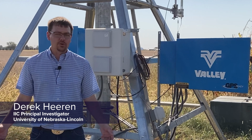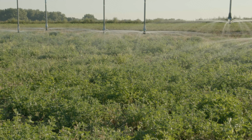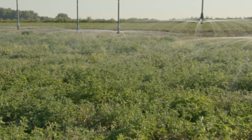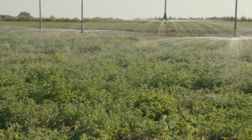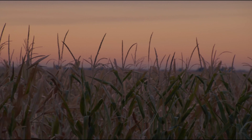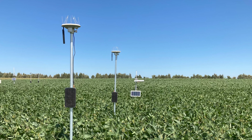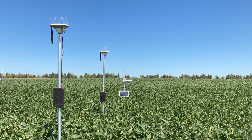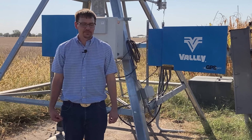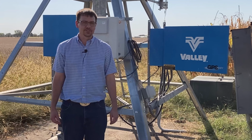The overarching goal of this project is to take a step towards center pivot automation. If we can move towards automation, then that could really reduce the labor requirement, and so we're excited about that. The overall goal of this project is to advance the technology in order to reduce the amount of water that we're using for irrigation. This project is innovative for a couple of reasons. I'm excited because this is a step towards automating center pivot irrigation systems.